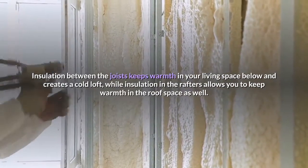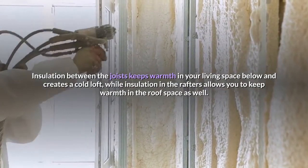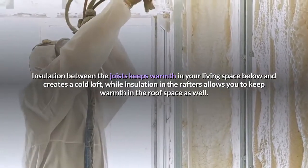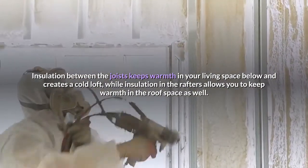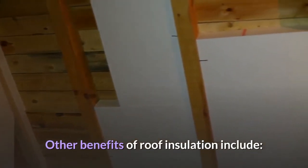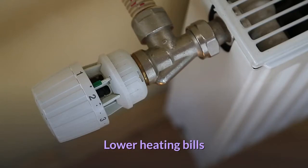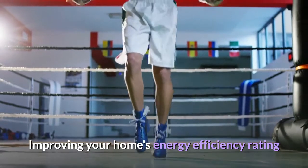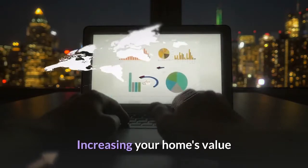Insulation between the joists keeps warmth in your living space below and creates a cold loft, while insulation in the rafters allows you to keep warmth in the roof space as well. Other benefits of roof insulation include lower heating bills, improving your home's energy efficiency rating, and increasing your home's value.